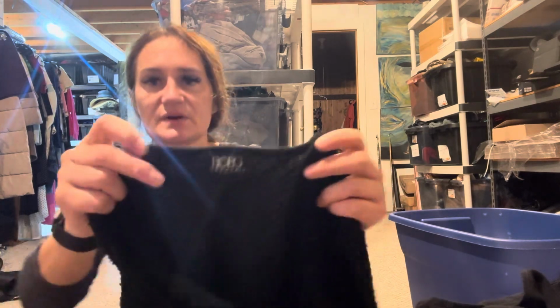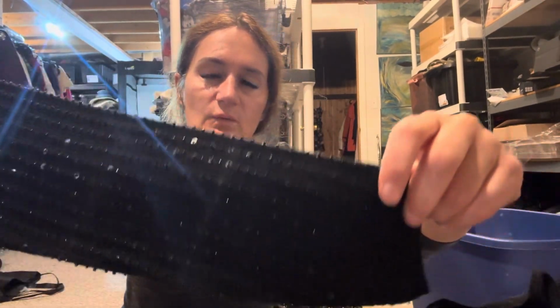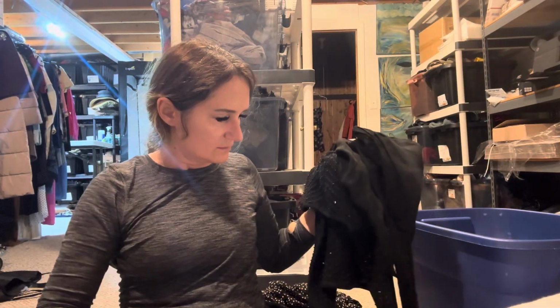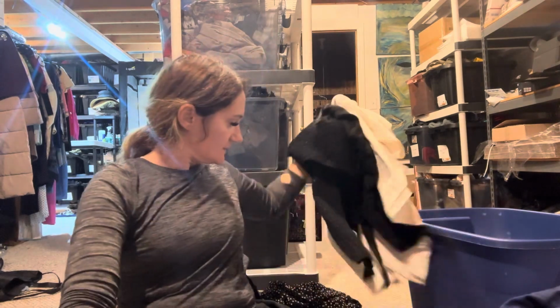BCBG Max Azria, that looks like an old tag, but it is this studded sequin. Again, we're coming into the holidays. Okay, I gotta keep these separate because these are not photographed and all of those are photographed.